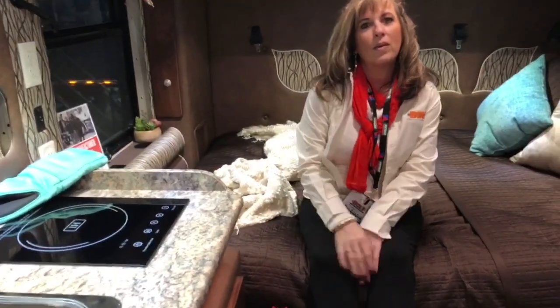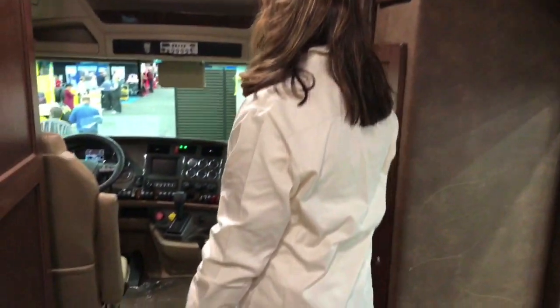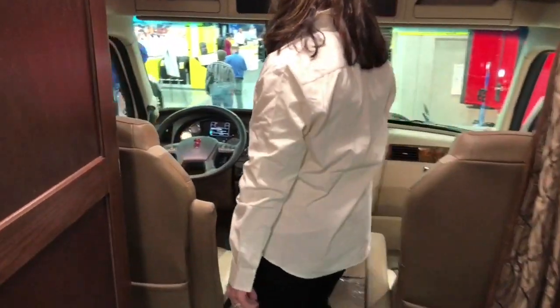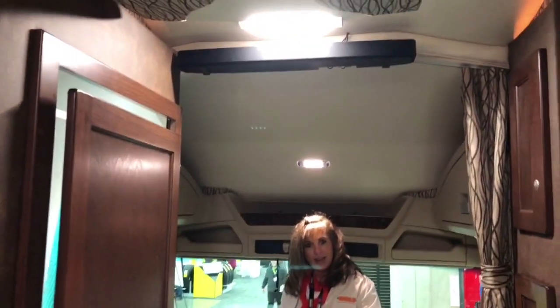Bunny, show me how accessible this is when you get ready to go into the cab now. You guys know the room that we have here. So this is how easy it is to go from living quarters to business office. Right here, you just walk right up. There's plenty of room between the seats on the Kenworth T680.